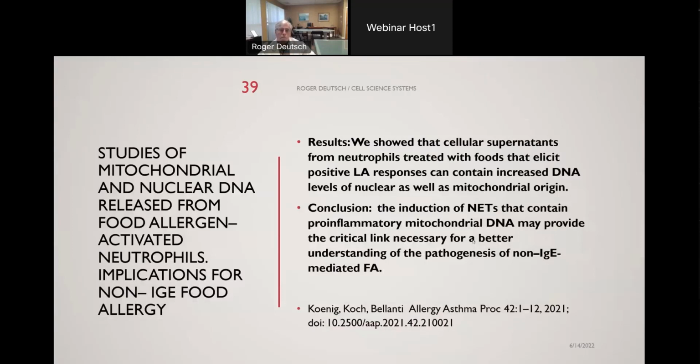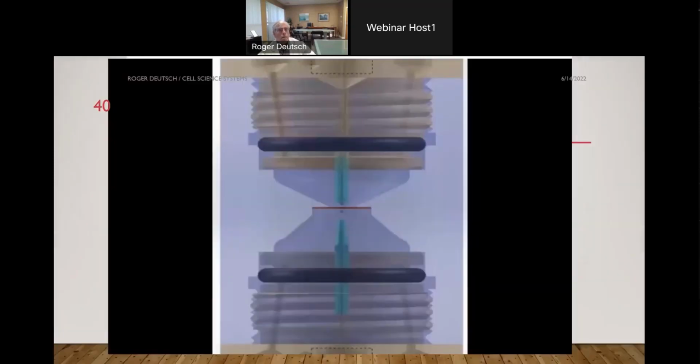But of course, mitochondria resemble bacteria. And so mitochondrial DNA right off the bat is pro-inflammatory. But nuclear DNA is also dangerous because it contains these histones, which are toxic. So we found that, again, there was both. When you had an LCAT positive food, there was more cell-free DNA, not so with an LCAT negative food. So we do think an LCAT test can predict what foods will cause release of cell-free DNA.